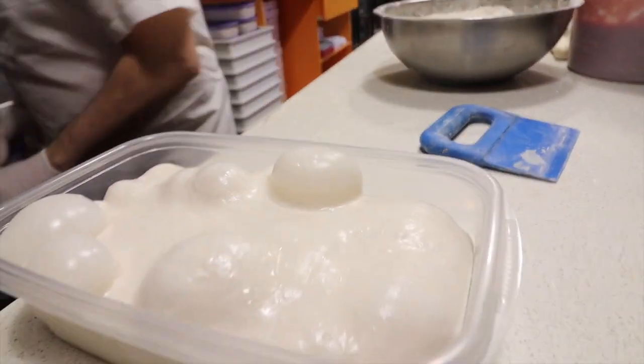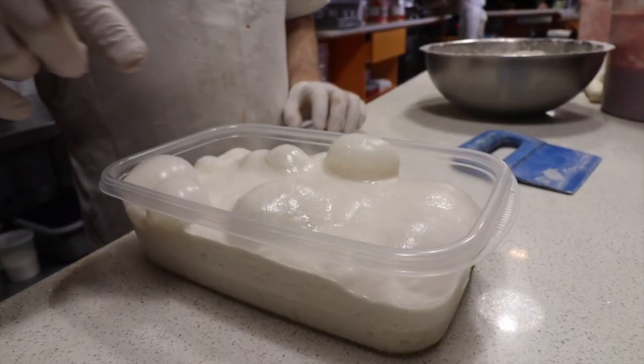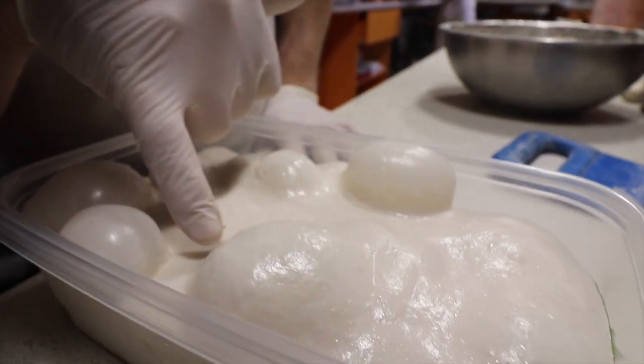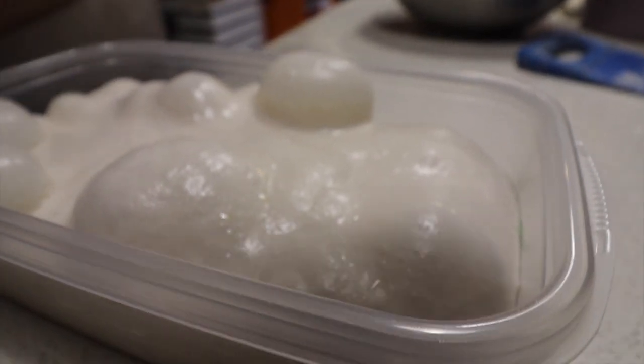Cool. Wow. Whoa, that's slick. Look how bubbly that is. I put in, so this is the fermented biga with my usual square dough. Put in some starter in there so you could actually see some of the little bubbles over there. They're really tiny ones. That's the sourdough. So the flavors should be pretty awesome on this one.